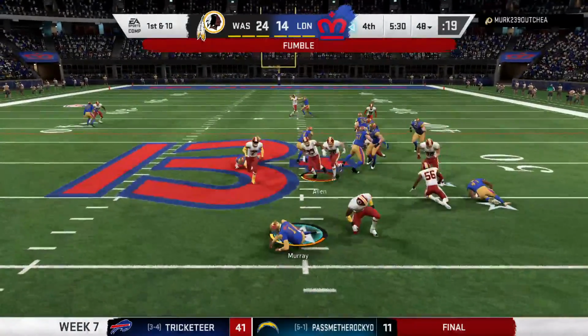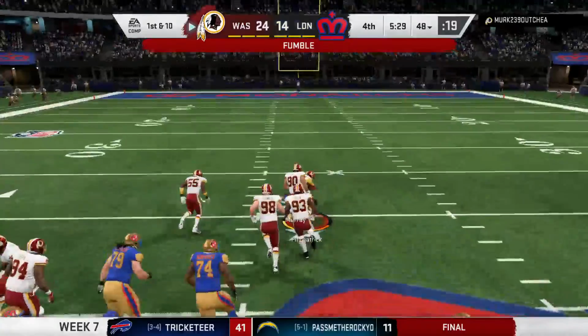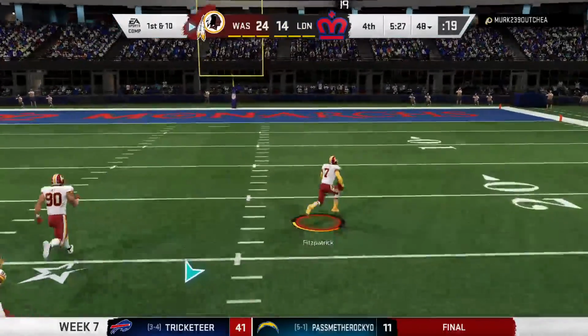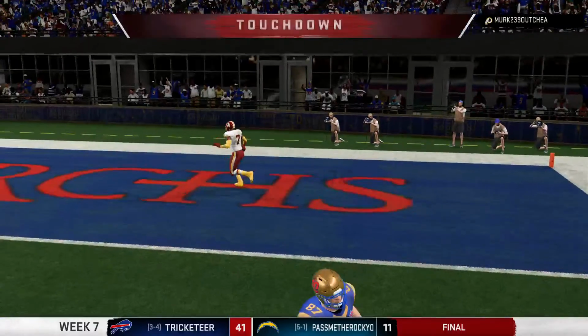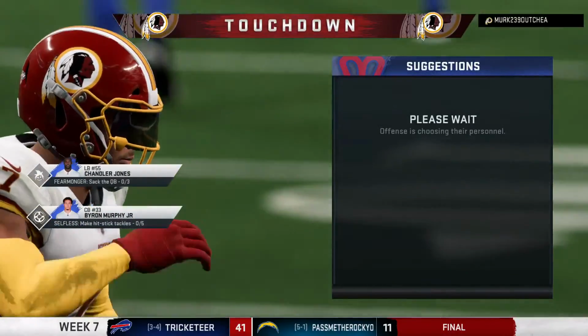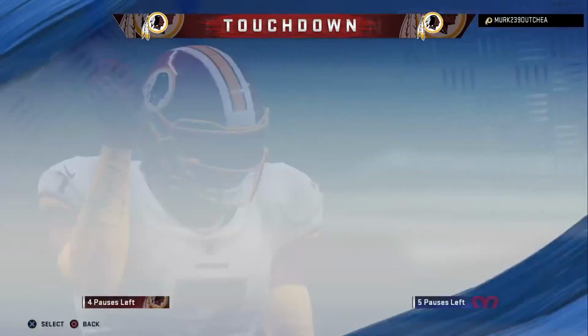Oh, now Murray has it stripped, and the Redskins scoop it. Weaving through traffic, and now he's free. And he is into the end zone. Touchdown, Redskins.